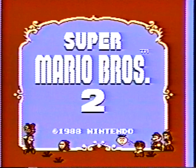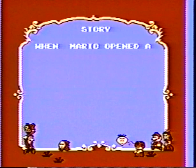Notice the copyright message at the bottom of the screen and the trademark by the title. This is the same game, Super Mario Bros. 2, played with a standard controller. The story of the game is also shown.